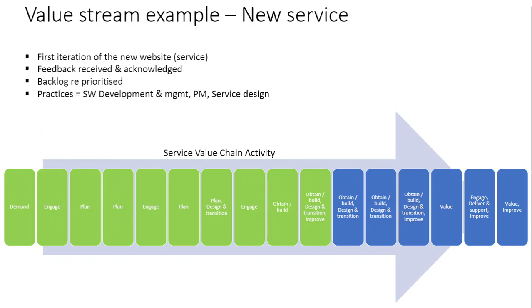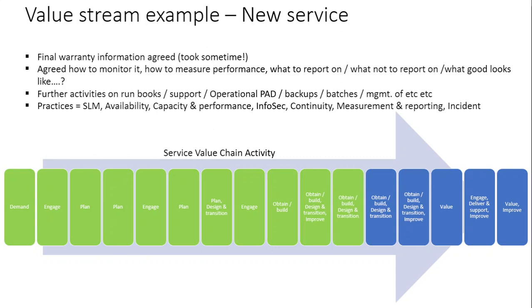Then the next activity, obtain, build, design, transition, but also improve. First iteration of the new website, so the new service, the new IT service, lots of feedback received and acknowledged, backlog reprioritised. Those practices, software development and management, project management and service design again. So then back to the obtain, build, design and transition activity, looking at final warranty information, getting that agreed.